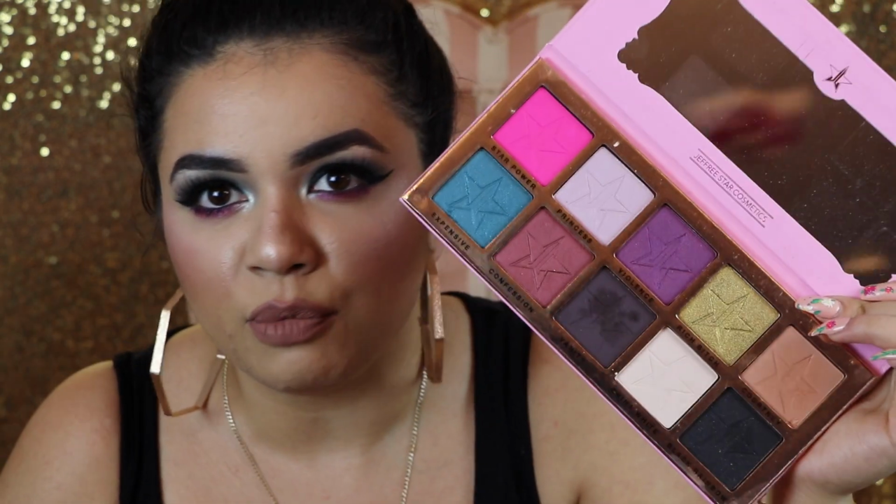But it's literally the most amazing palette ever, and I'm in love. I actually went ahead and picked up another one for my mom, because my mom's not really into buying all the latest and greatest makeup, but I felt like she should enjoy some new makeup too, and she's absolutely loving it too. So yay for the Beauty Killer palette.